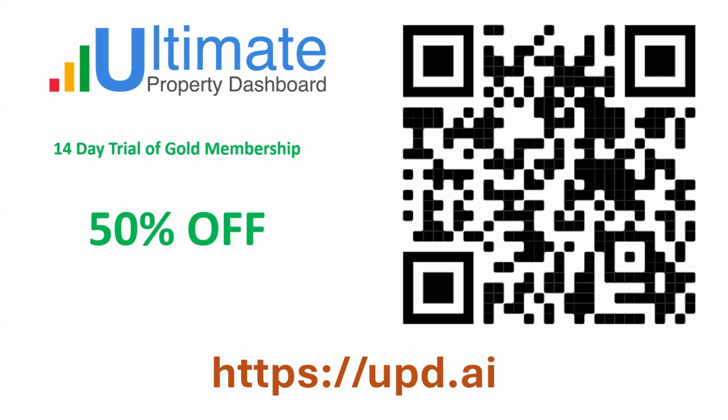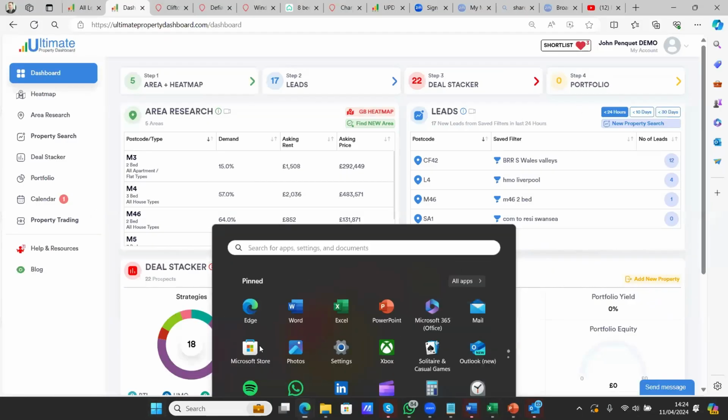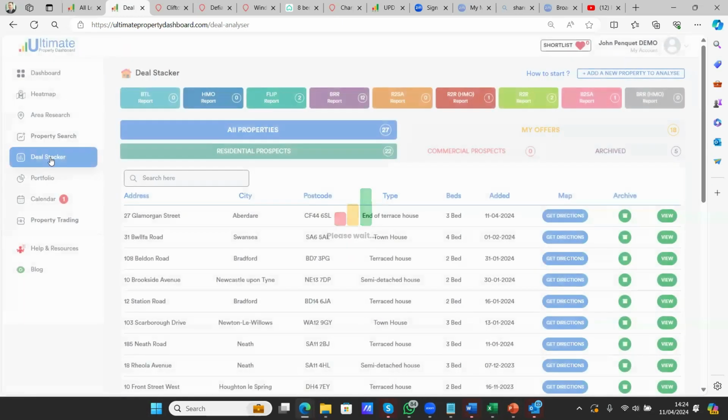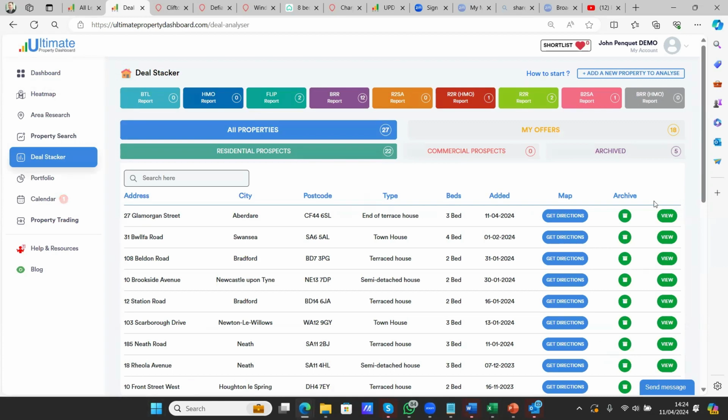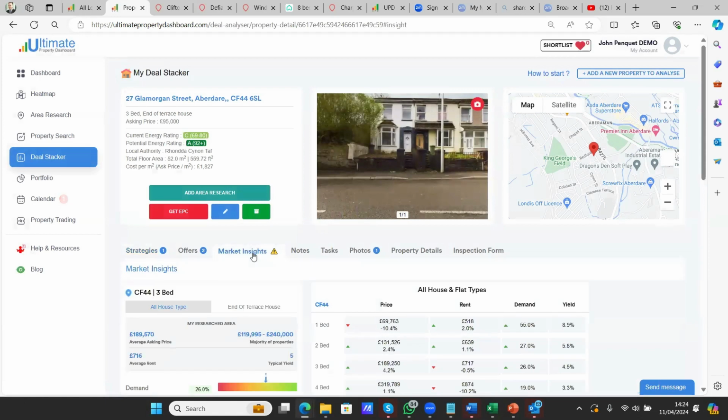And a couple of people asking questions around end values. Yeah, and that's a really good point. Actually, let me see if I can just go back to that. What's the potential end value of a property? Personally, what I tend to do is, if I've already put it into Deal Stacker and that Glamorgan Street property there, I click on View, and obviously it needs a bit of work. I would go to Market Insights and I'd look at what an end of terrace property could potentially be worth. Normally, about the average asking price is where I target my end value at. So 170, 173.